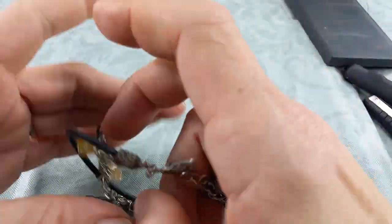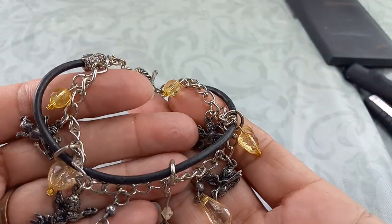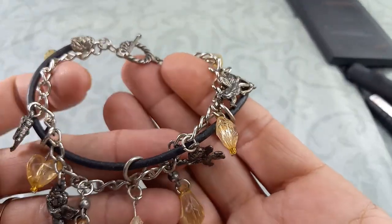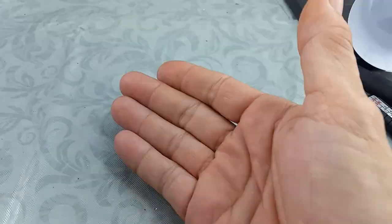Then we have a toggle bracelet with angels. That's really super cute. It's not in the best condition, but she would be really nice to repurpose. Let me get you a measurement on this. So it sits at an 8 inch. Let's do that in craft for $1.